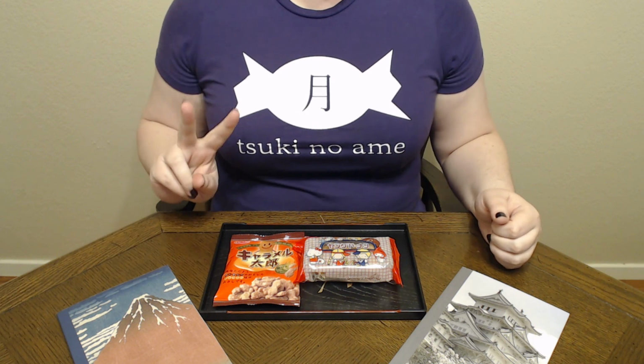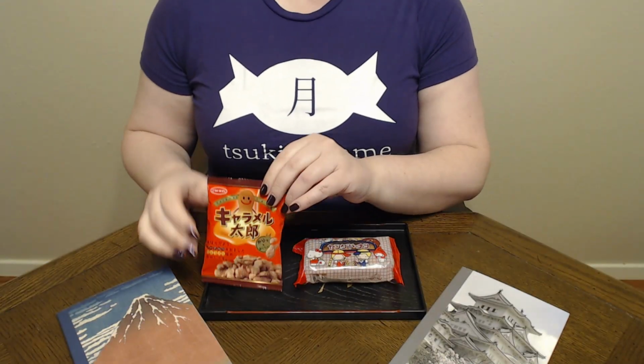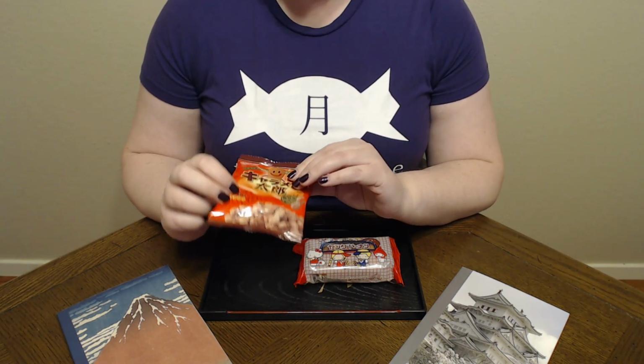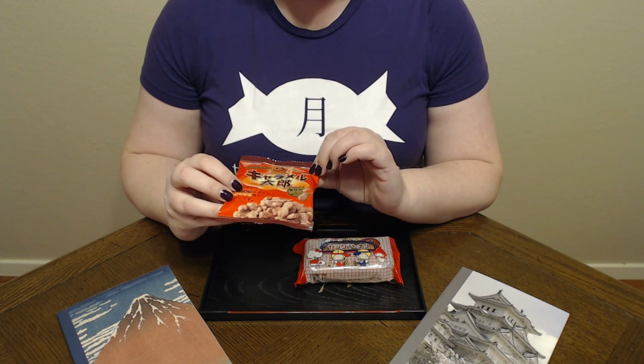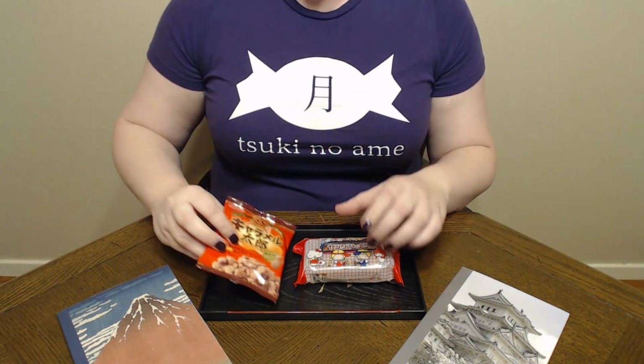Today we have two treats to try from Tokyo Treat. The first is this Caramel Taro peanuts, and as far as I can tell, they're caramel covered peanuts, and I have no idea what taro has to do with them. But they look really pretty tasty. I'm very curious to see how they turn out.